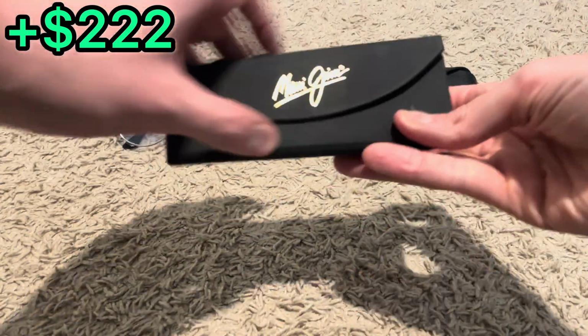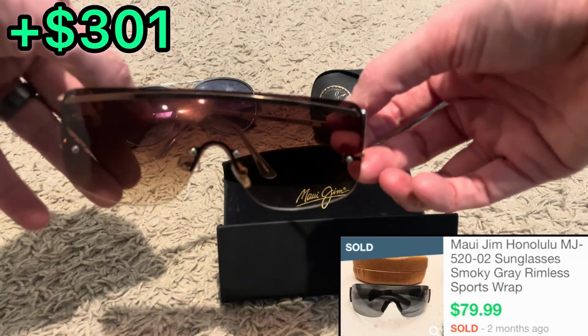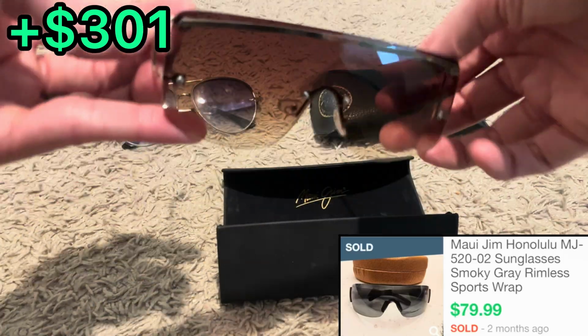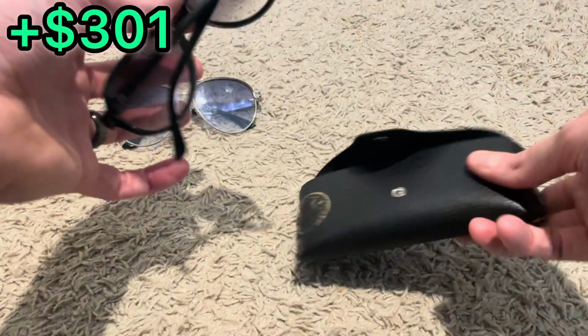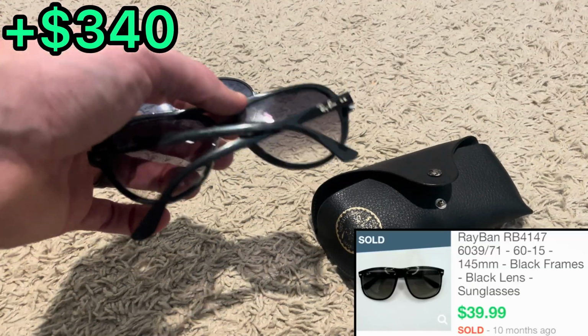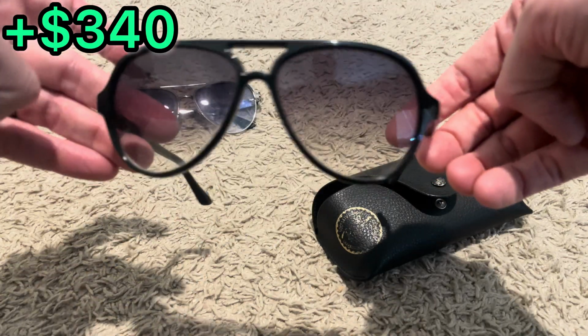And then I found 3 pairs of glasses, the first being this nice pair of Maui Jims. These retail for about $350, and I believe I should be able to get somewhere in the neighborhood of about $100 for these. Next, we have a pair of Ray-Bans that definitely had been worn quite a bit more than the Maui Jims, and I should be able to get anywhere from like $40 to $50 for those.